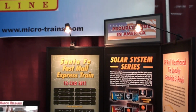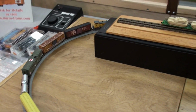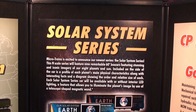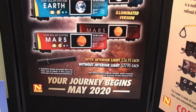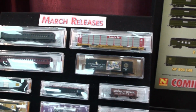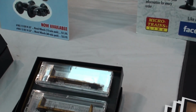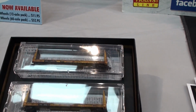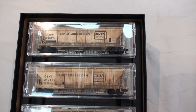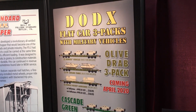And the Micro Trains line, my N-scale stuff. A lot of sets coming out. You have some cameo six-car series, a lot of series kind of things, even military sets you can get like these right here. Tanks and Humvees. The solar system series is just like the Thomas Kincaid series, but with all the planets on it, and they're lighted, and without lights as well. You can also get the Santa Fe Fast Mail Express train, and here's some of the March releases for you. And a couple new series coming out, Wine to Glass and Railbox. And you got some weathered sets as well, some of these cars right here. Nice and weathered, and the family line system, that package.